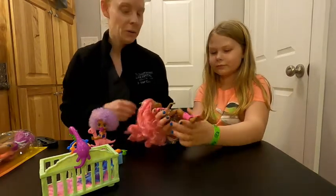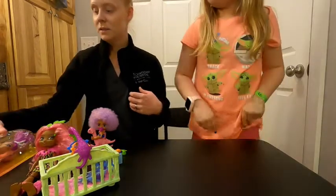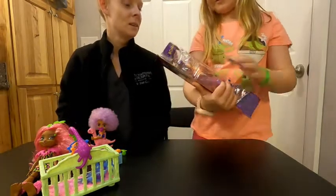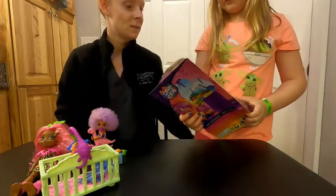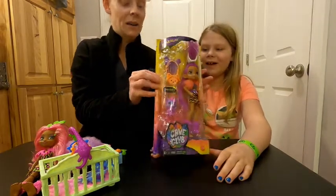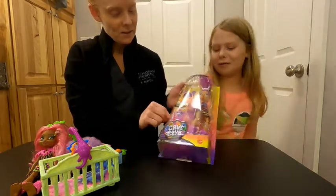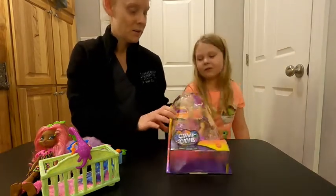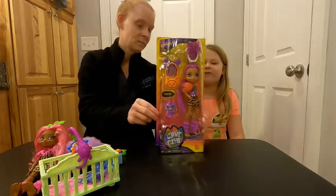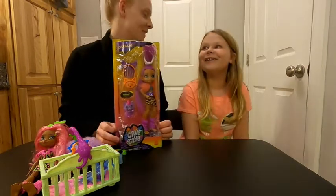Okay, so first up we have one of my favorites. What's her name? Her name is Rorala. And her little cat is so cute, Pharrell. At first, whenever I looked at the little cat, I didn't read the full word, so I thought it was named Ferret. I was like, that's a weird name.